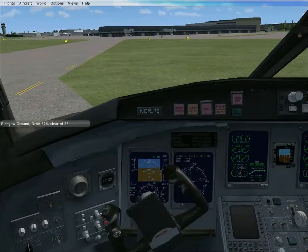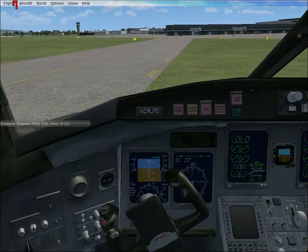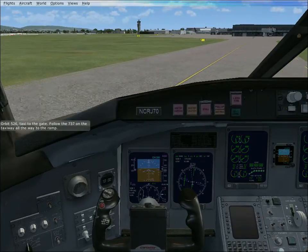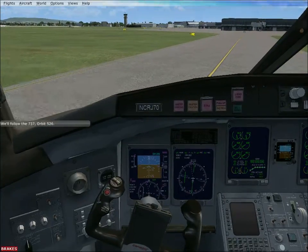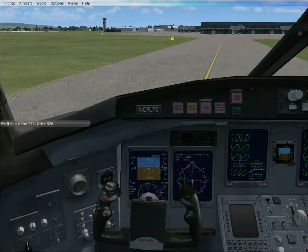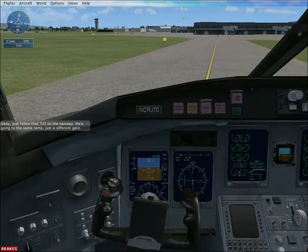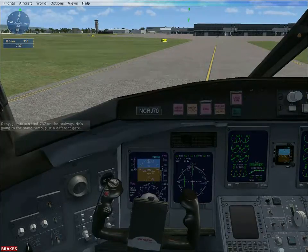Glasgow ground, orbit 526, clear of 23. Orbit 526, taxi to the gate. Follow the 737 on the taxiway all the way to the ramp. We'll follow the 737, orbit 526. Okay, just follow that 737 on the taxiway. He's going to the same ramp, just a different gate.